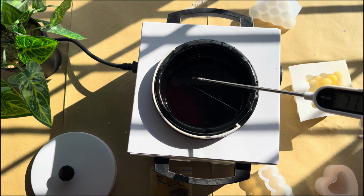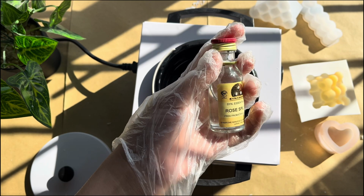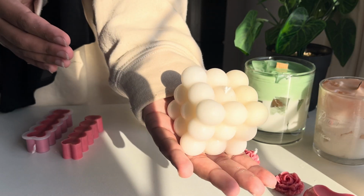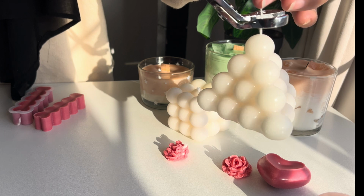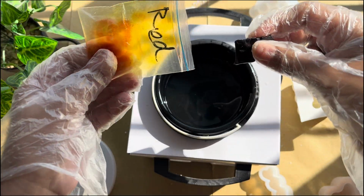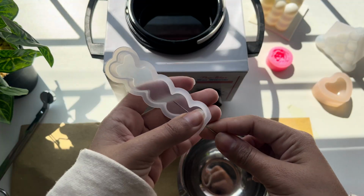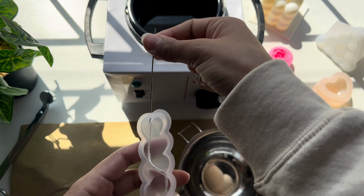Once the wax is fully melted, let it cool to around 140 Fahrenheit. Then add your desired fragrance and dye. Make sure to stir properly. This removes air bubbles and gives your candles a smoother finish once set. For this step, I am using rose essential oil for a calming scent. If you're using dye, now is the time to add it for vibrant colors. I'm using red for these two heart candles, and for the bubble candles, I'll make them white.